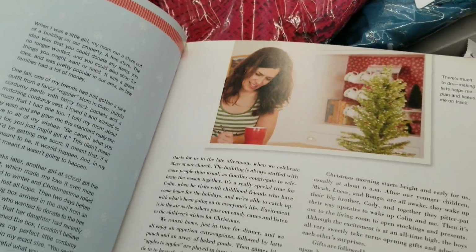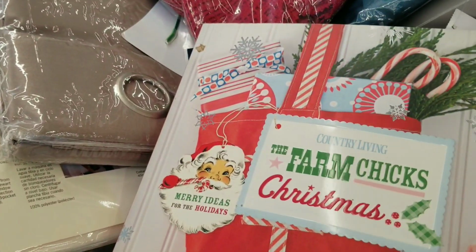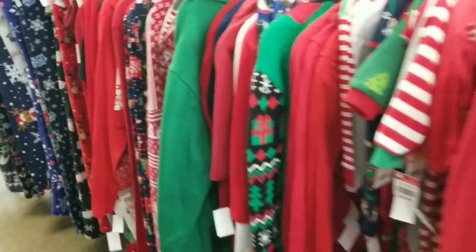This was not a cheap book. I have seen this book before. I was able to get it for just $1.99. I'm just going to keep it out on my little side table during the holiday season. It's absolutely gorgeous.